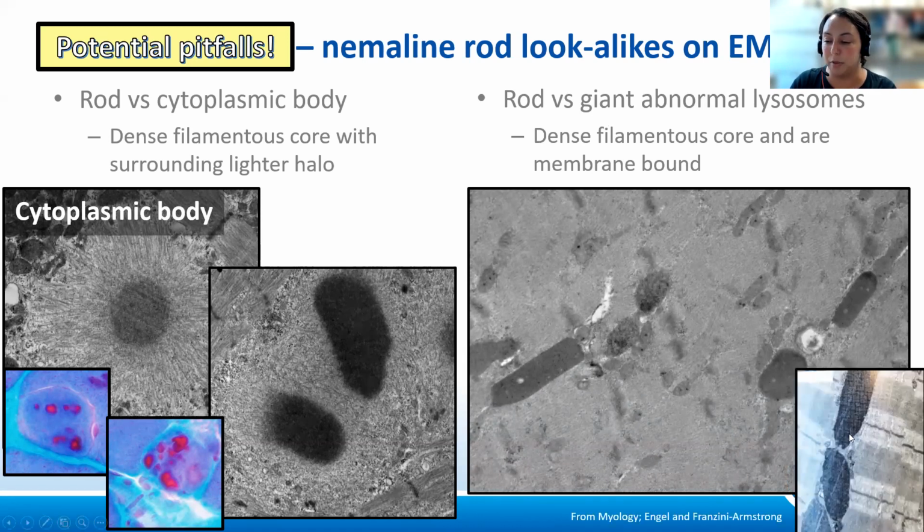And this is the picture from the myology book. This is the case that I had.